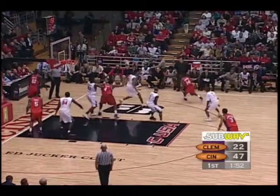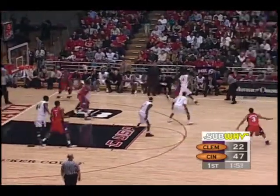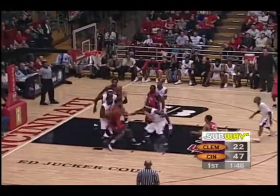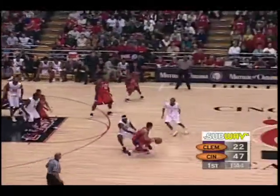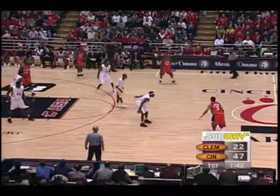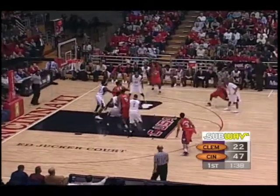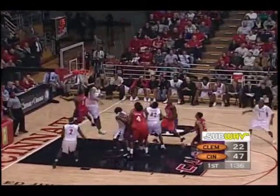Max has got 9, backed up by Hicks and Phil Williams with 8. Babalola trying to penetrate. Ford lost the ball. Well, Cincinnati right now, once the ball gets to one side, they want to keep it on that side and force Clemson to play on one side of the floor.